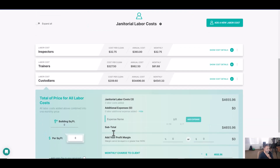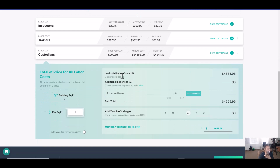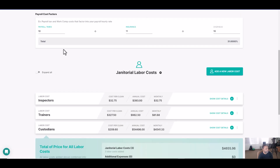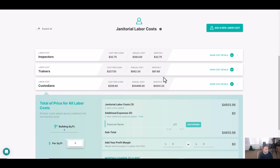And then we scroll down on the calculator here and you see where it says janitorial labor cost 3. All right, so that is your 3 labor types up here. And your cost to do business is going to be $4,655.96. That includes all of this up here, your training, your inspections, and your frontline custodians. And then it also includes your overhead, insurance, and payroll taxes.